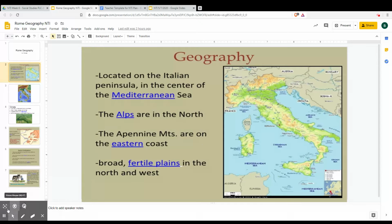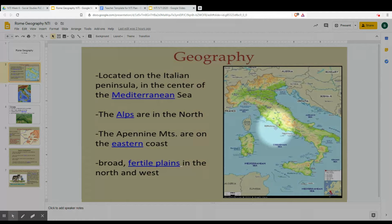So Rome is this little red dot right here on the Italian peninsula, and it's in the center of the Mediterranean Sea. It's a big sea that's just to the west of Greece. So Greece would be over here. And there's a lot of mountains on this peninsula, which is another similarity to the Greek peninsula. There's the Alps in the north, and then there's the Apennines Mountains, which run down the middle of the Italian peninsula. These mountains, again, provided protection, but they also made traveling difficult.